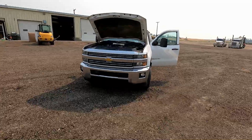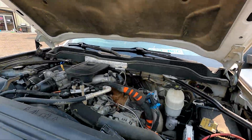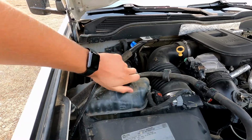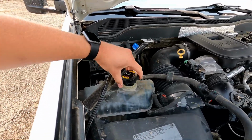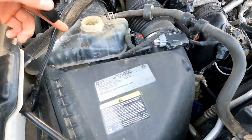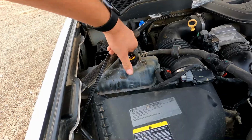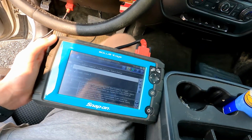So yeah, 430,000 kilometers, so that'd probably equal closer to 300,000 miles. It's losing coolant, but not on the ground. And this is oily. So it could be an oil cooler, could be a head gasket, could be bad EGR. See how this is all black? So we would have to address that and fix that and try to flip it and make some money. Just going to scan it and see.